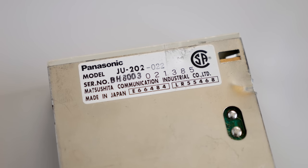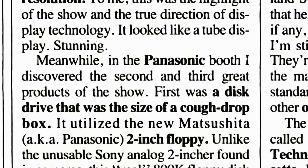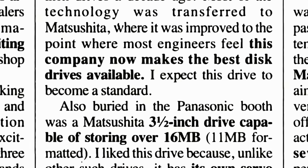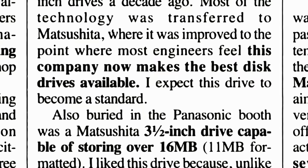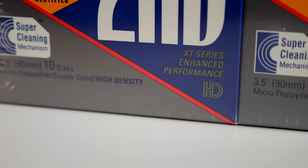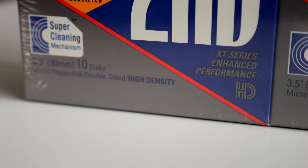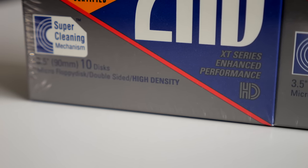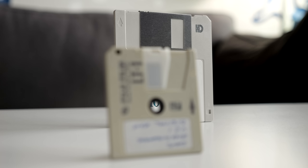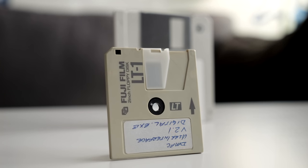But you couldn't just go out and buy one for your own PC. And that's because the format absolutely flopped. Some industry pundits predicted that LT-1 would take off, but it never really left the ground. Part of the problem was that it was a bit of a step backwards in technology. So-called high-density 3.5-inch floppies debuted in 1986 and held 1.4 megabytes, whereas LT-1 only managed about half that.